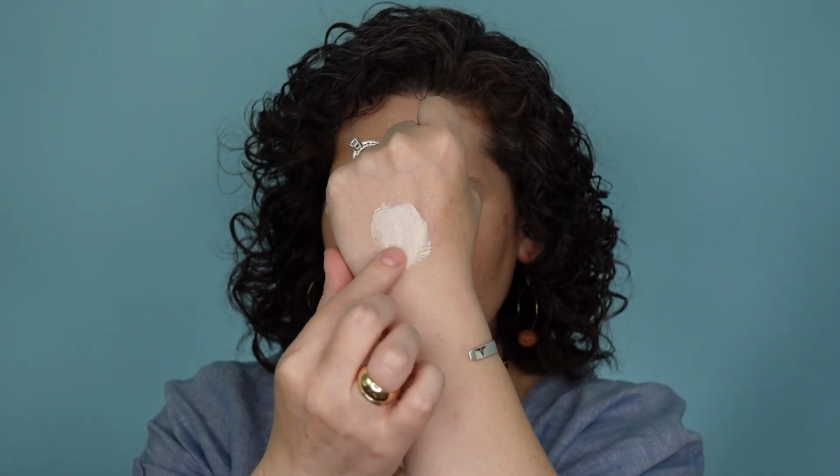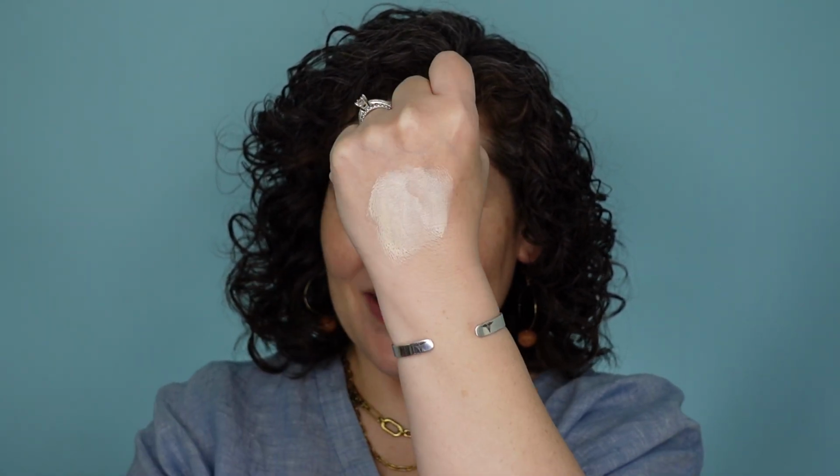I mean, look at that. That's a lot of pigment, and this is the wrong shade. Oh, nuts. Okay, well, I'm just going to continue to blend it out here. I see, obviously, that this is too fair. That's kind of a bummer.